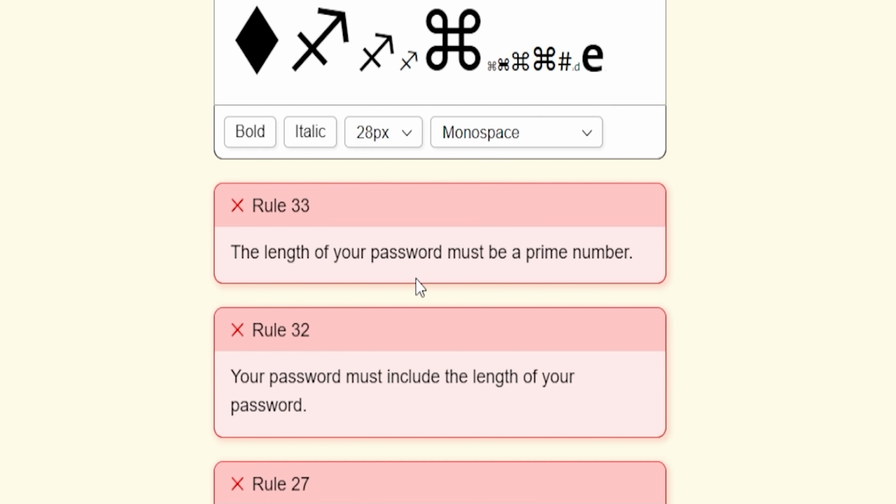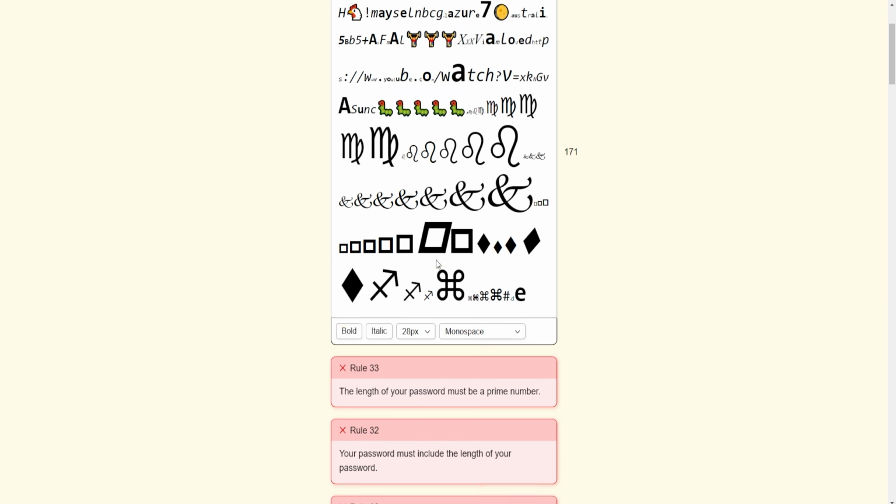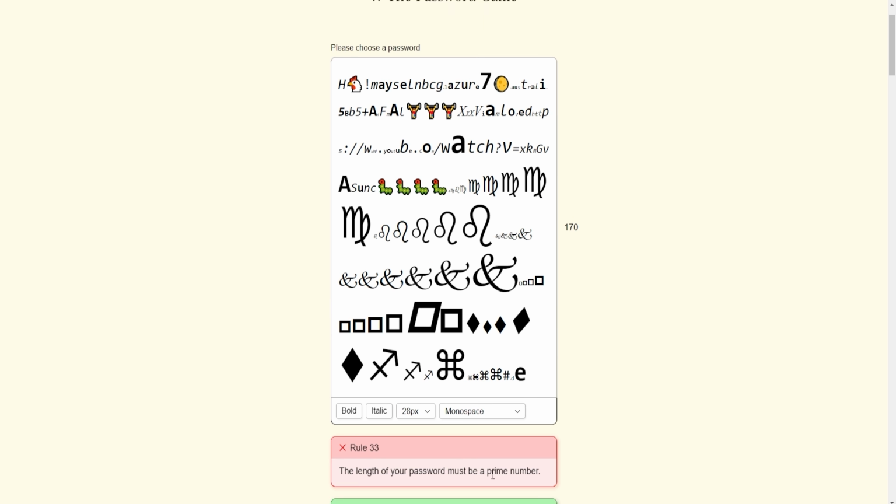Okay, so the length of your password must be a prime number. Okay, so that's going to be a problem. 171, it might actually be a prime number. I think we picked 170 though, which isn't a prime number. Okay, it turns out 171 isn't a prime number, but 173 is.